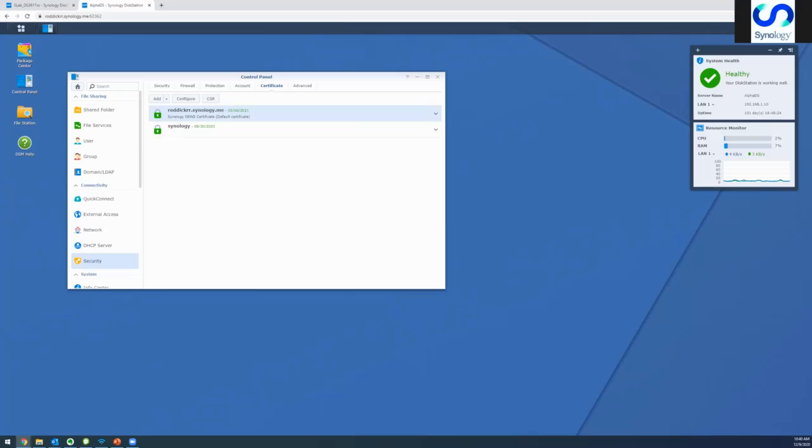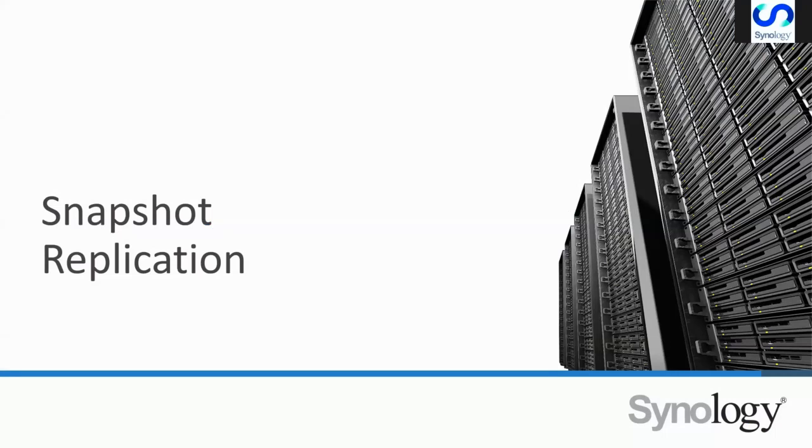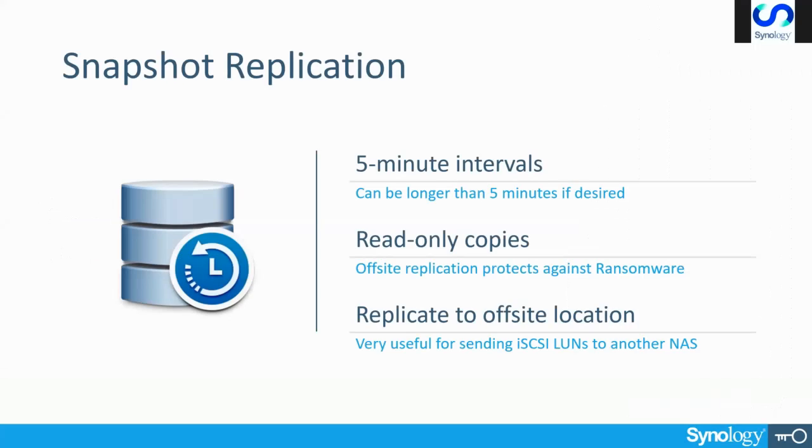Okay. So we're going to hop back to the PowerPoint one last time. All the things that we talked about with regards to security are really important, but the best way to make sure your NAS and data is secure, particularly against ransomware, is to make sure you have offsite copies of your data. And in particular, it's really important to have read-only copies offsite.